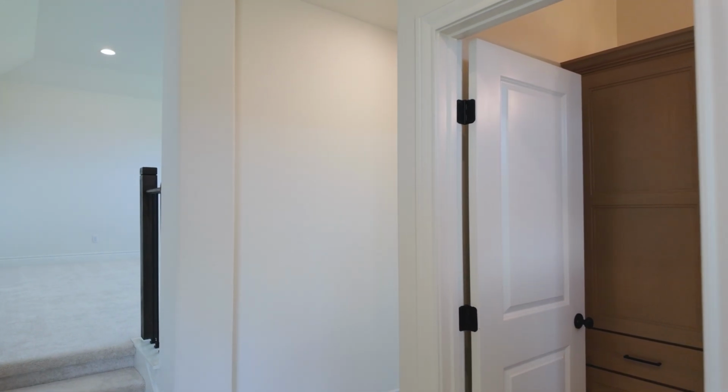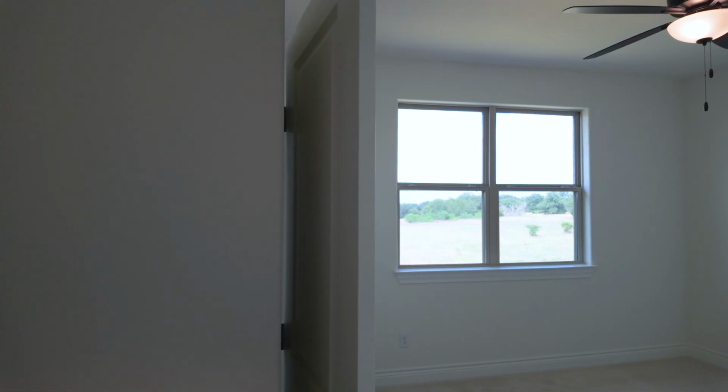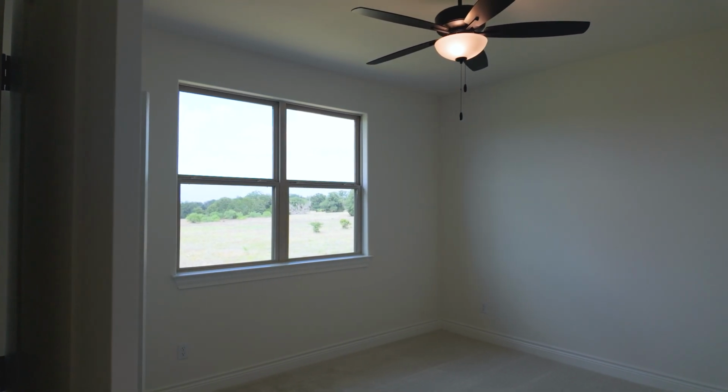To the left, I'm gonna show you that. We have another bedroom over here, and then I'll show you the secondary bath. This would be your main hall bath, if you will, on the second floor. So really good sized room here.